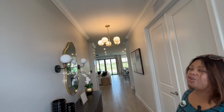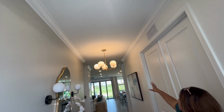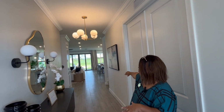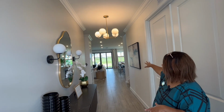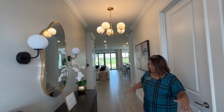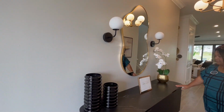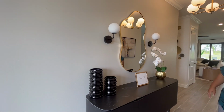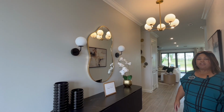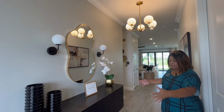As you come in, you're going to notice these high ceilings and the big light fixture right here, letting in a lot of natural lighting, especially coming in through these sliding glass doors straight ahead. What I also like is this foyer area here. They have it nicely furnished with a nice table and mirror, which usually is standard as far as how people decorate this area, but you will have an open canvas so you can decorate it as you please, but I kind of like what they did here.